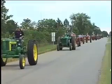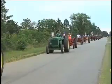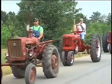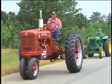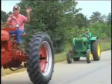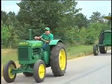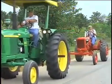The tractors stretched as far as the eye could see. Young and old alike not only rode, but watched as these classics went down the road. Most of the drivers had an ag background or a love of agriculture who just enjoy having a great time and some good, clean fun. They did it, too, for the kids.